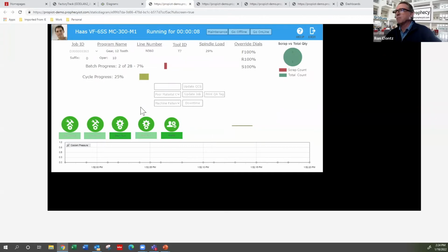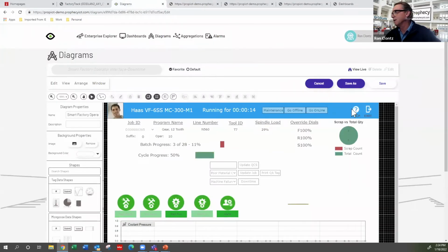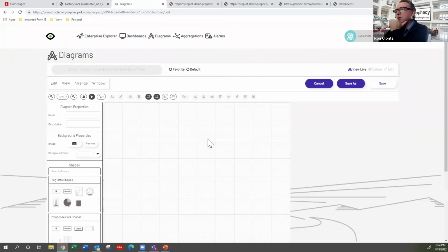One second, we're going to pause here. I want to make sure that I have my machine diagram correct. Let's go ahead and view this live. That little guy had timed out. He sat there a little too long. So let me jump out here real quick. Take 1 second. I want to get my Smart Factory panel here, and we'll launch that little guy out.